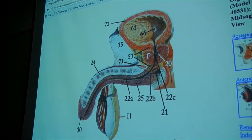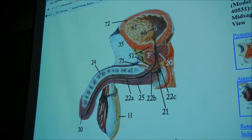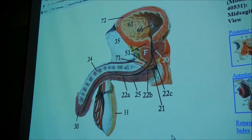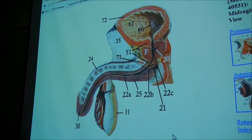All right. The best model in town actually is what we affectionately call blue balls, the giant blue ones. Take a picture of those with your phone. They're very clear on the plumbing as you go through. They're the best model in town. So those big blue ones you want to spend some time on. But this works. Then we're going to go through our penis.